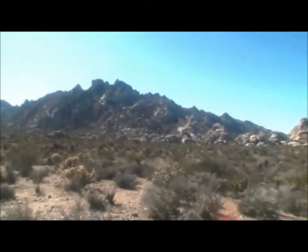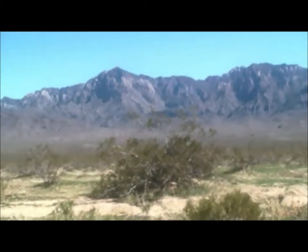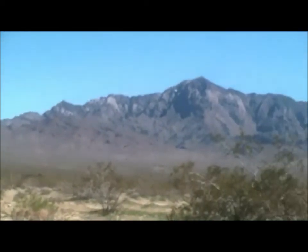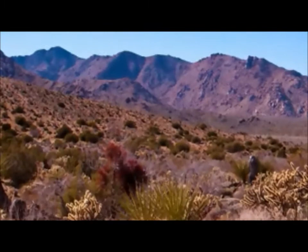What do you see before you? Do you see a barren wasteland? Or do you see a stark landscape of beauty? What if I were to tell you this area was teeming with life? What if I were to tell you a plethora of stunning plant and animal life lay hidden before your very eyes?